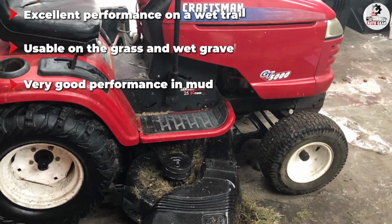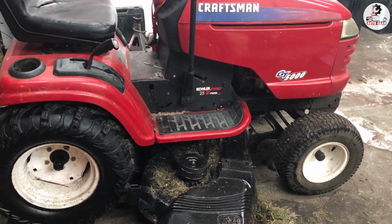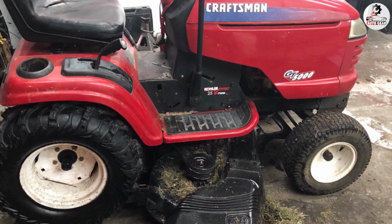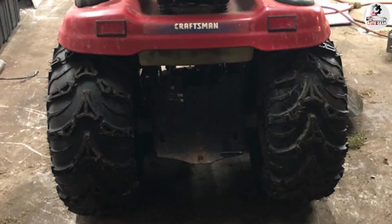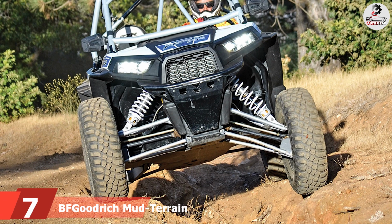Fortunately, we can confirm that the ITP Mud-Lite doesn't feel like a mud tire when you drive on pavement. Sure, performance will be worse than all-terrain or hard-pack tires, but within the category, the ITP Mud Lite is one of the best street tires.